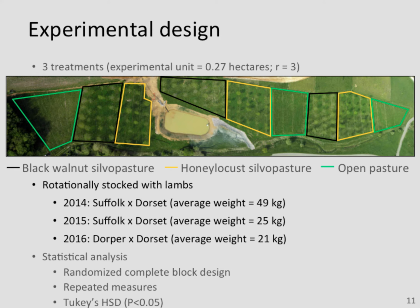And for each of the summers, it's a 12-week grazing study. We used lambs, and we rotationally stocked these systems, so that's another point of these systems. They weren't just thrown in there.